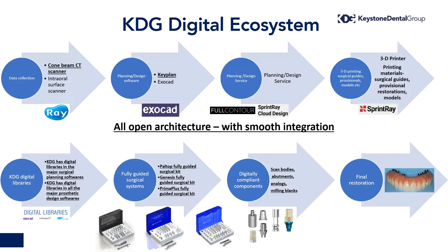Within the Keystone ecosystem, as I told you, we have a concept of open architecture. Everything here has an open architecture, but we've created innovations and collaborations so that there will be smooth integration within this architecture. For example, in terms of data collection, pretty much every cone beam CT will integrate its data, but we have a collaboration with Ray America, and you'll see some of their products and why we selected to collaborate with them. We have a collaboration with exocad, where we have KeyPlan software, which is the Keystone version of ExoPlan with all the appropriate libraries and design capabilities.